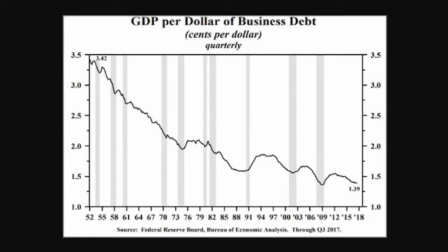And as a side note, it's somewhat interesting looking at information from China that Chinese debt is even less effective. It's less than 50 cents per dollar spent. And let me just provide you a side note here.